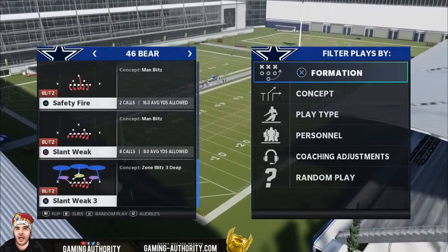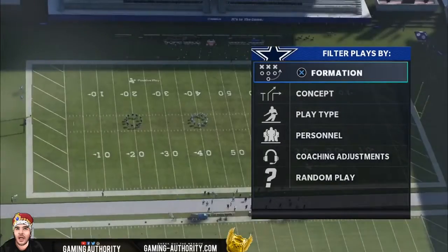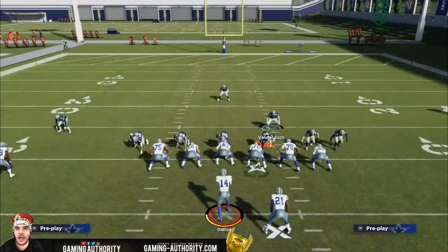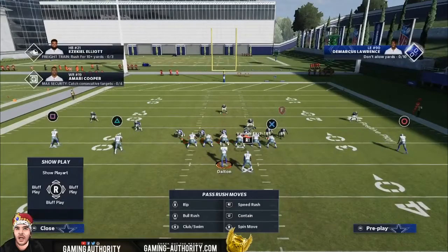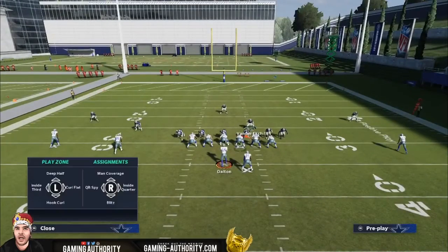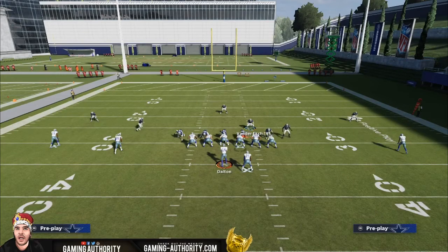We're going to do the 4-6 Bear safety fire. I will show it to you against a shotgun running back blocking, but we'll go over it against other offensive formations. What you want to do is re-blitz that safety that's blitzing. Triangle twice, his icon is triangle down on the right stick. Then you're going to baseline, show blitz.